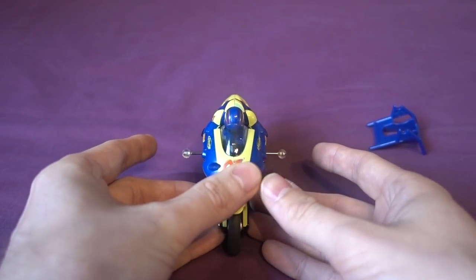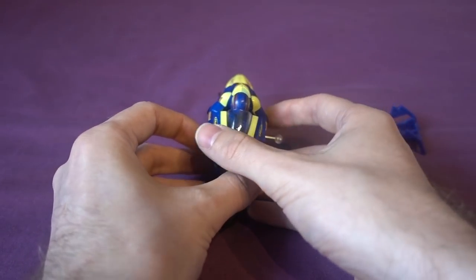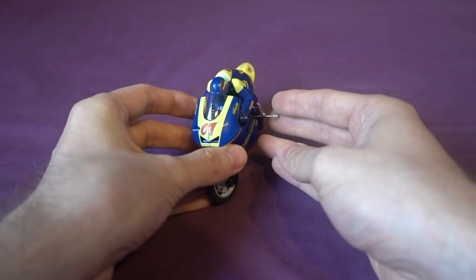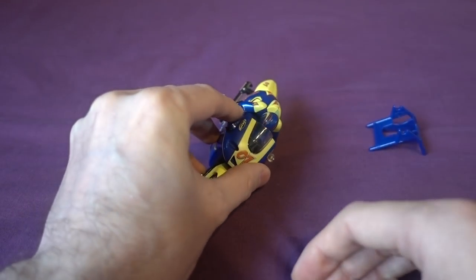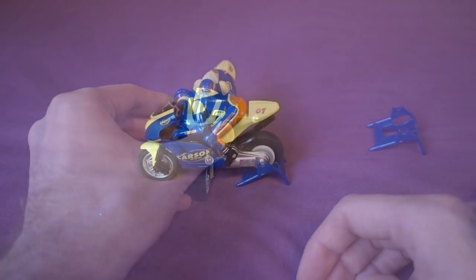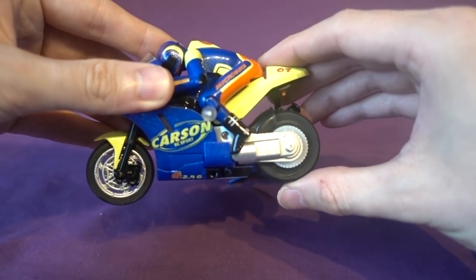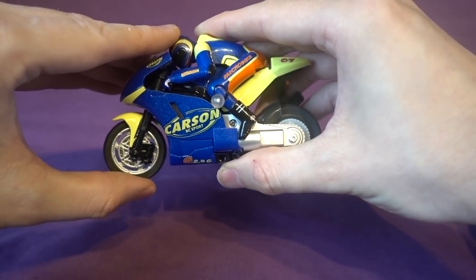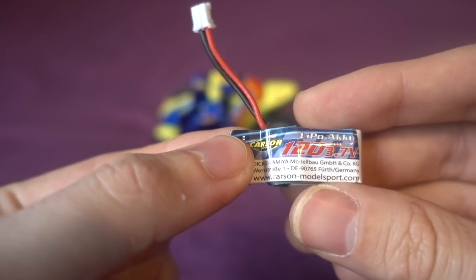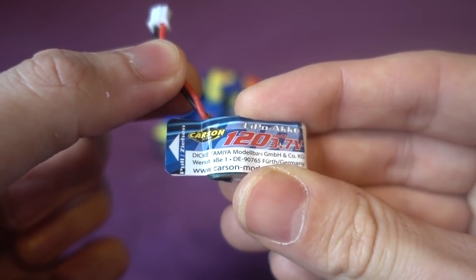You can see that we've got these two rods that stick out of the side, and this is to stop it falling completely flat on its side when you are doing turns. Otherwise it gets stuck all of the time, so it just pops back up like that. You can see the suspension bobbing up and down as well, so back and front. It comes with a 120 milliamp 1S LiPo with a PH2 connector, and those are silicon wires.